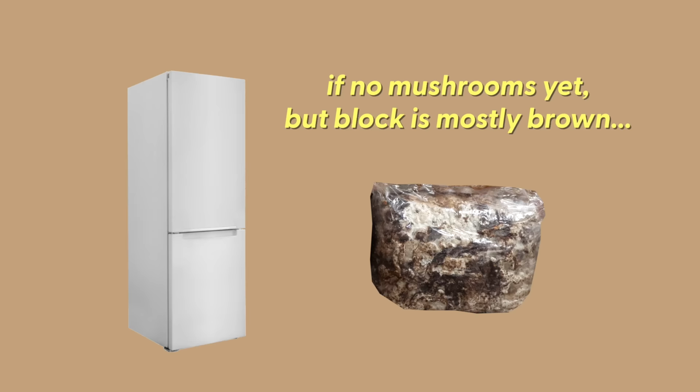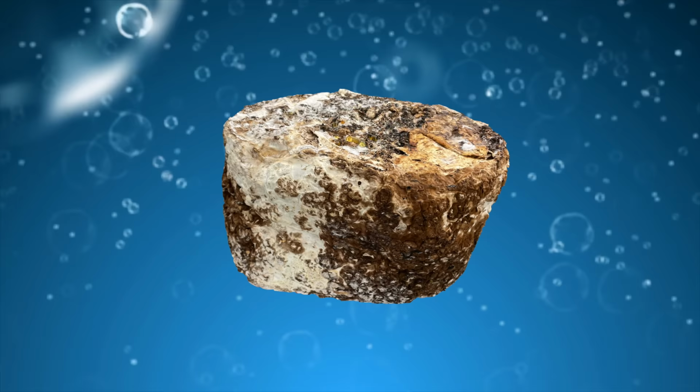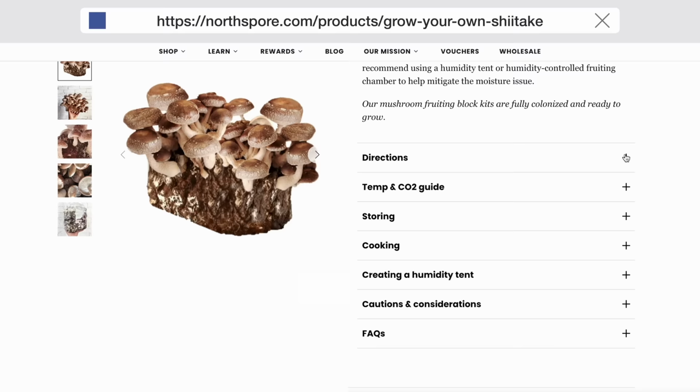If you do not see mushrooms in the bag, but it is mostly brown, put the block in the fridge for at least 48 hours, with the bag still unopened. Then remove it from the fridge and remove the block from the bag. Soak your block in cold water for about 4 hours, then put it in a tent or chamber. These instructions are on North Spore's website.